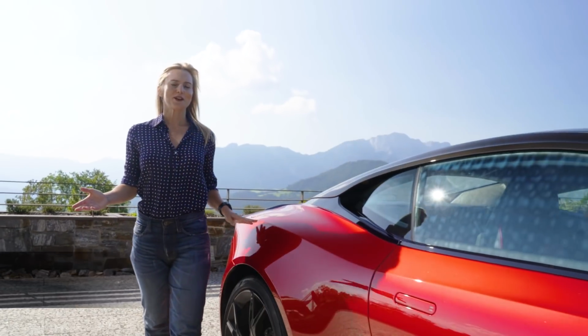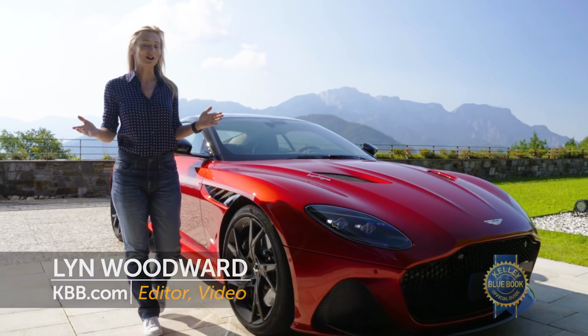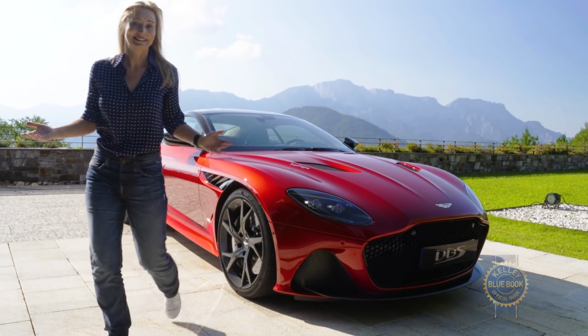Not sure what else to say other than we are in the Bavarian Alps getting a first look at Aston Martin's DBS Superleggera. I got nothing else.